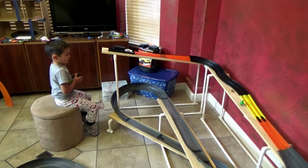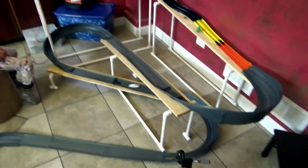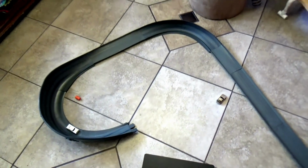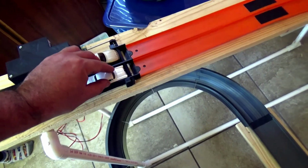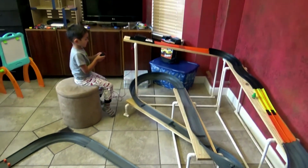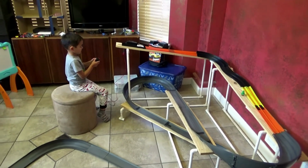3, 2, 1, go. And they're off. Porsche, he's gone. Look at that. He turned on the nitrous that time. Porsche is gone. Chevy hung up back there a little bit. All right, so we're 2 and 2. Okay. So I think Chevy gets the inside lane again. And the Porsche. All right, Dad's gonna step back. Ready? I'll count down. 3, 2, 1, race them.